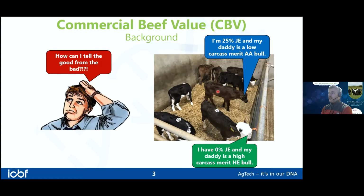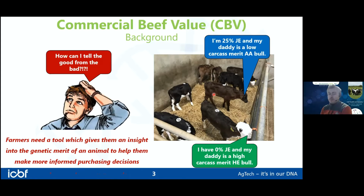But at the point of sale, they're 3 to 4 weeks old. It's very, very difficult to ascertain those differences. So it was accepted by Teagasc and ICBF that this cohort of farmers, and as you saw from the last slide, it's a large cohort, over 23,000, needed some sort of a tool to help them get an insight into the genetic merit of these animals and make more informed purchasing decisions.